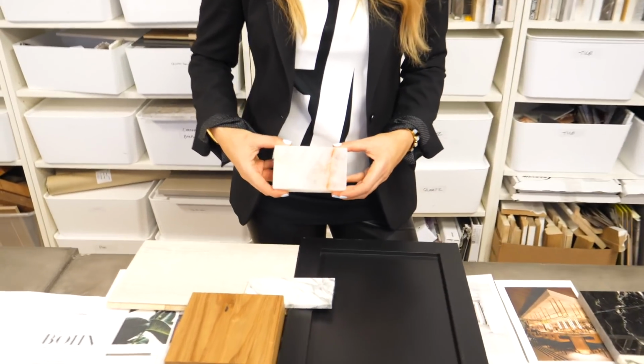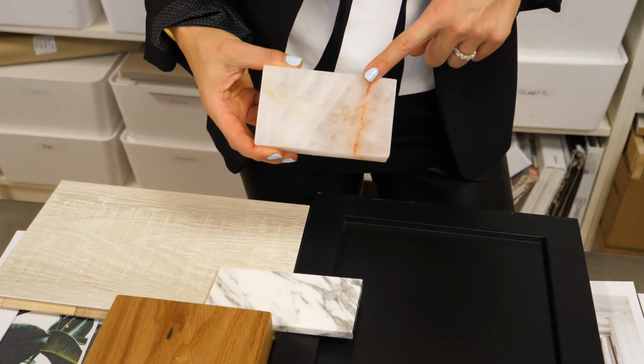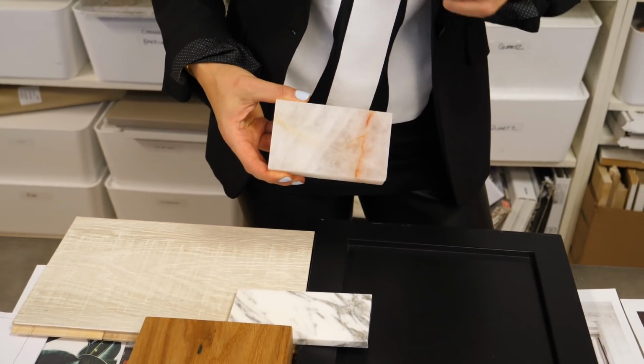So this stone is a quartzite. It's got a beautiful white undertone and then some pink veining, which is really, really unique.